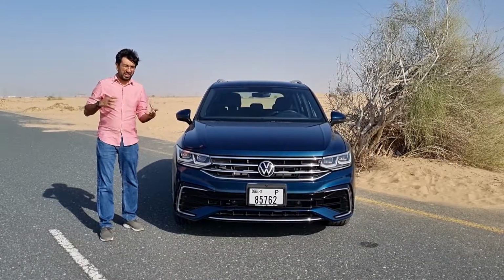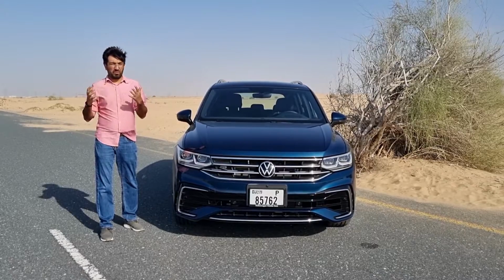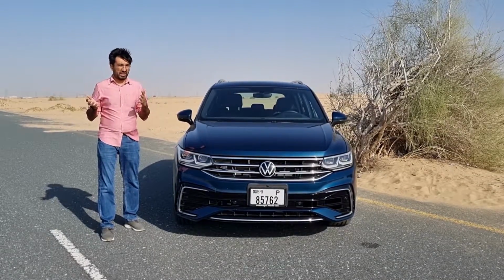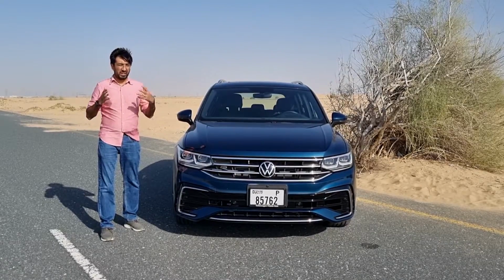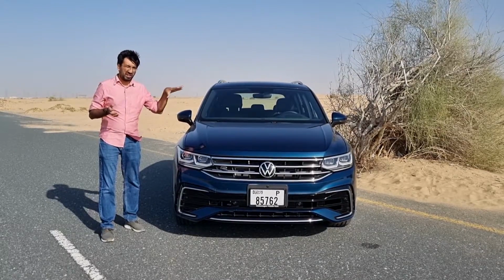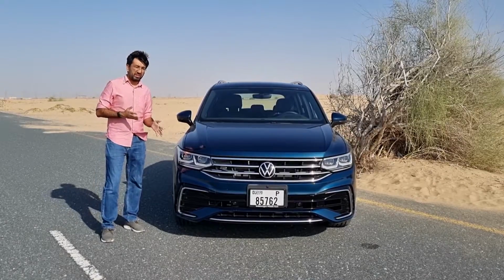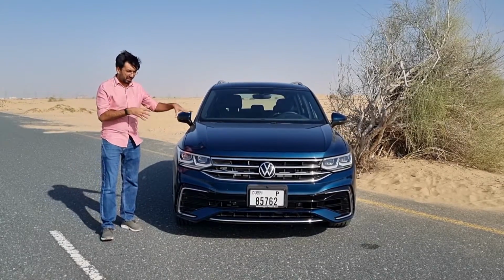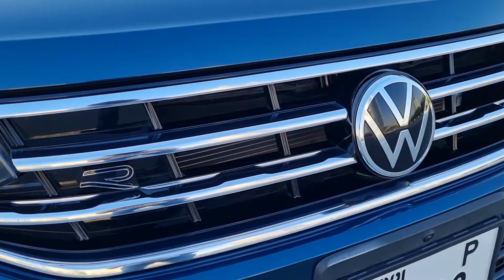Now in the Trend you get a 1.4 liter engine option. With the Life you get 1.4 liter and 2 liter TSI engine options. With the Elegance, a 2 liter engine option, and with the R Line again a 2 liter TSI engine option. So the particular model that I am reviewing is this Tiguan R Line. Now let's start from the front.